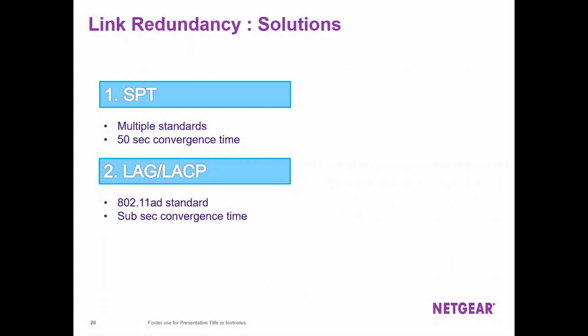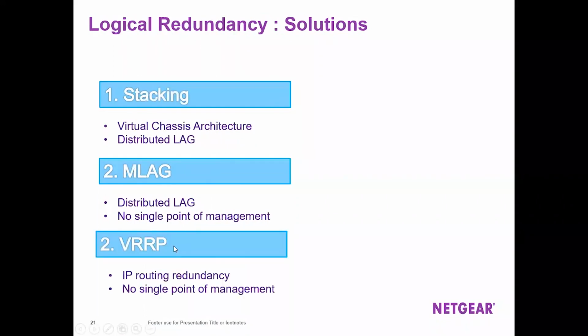So also from servers and from switches to other switches, you can use it. And the good thing about LACP or link aggregation is the sub-second convergence time. What that means is that in less than a second, the network or the cable is going to be up again. So that's going to be really, really fast. So that's one area to add redundancy: link redundancy.